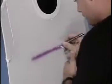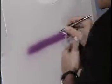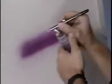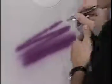I really love the transition that fluorescent violet offers. The two colors that I transition it between would be fluorescent pink and violet itself. It's a great way to transition between the two without getting a real abrupt color change. Okay. Like I said before, using a lot of motion.